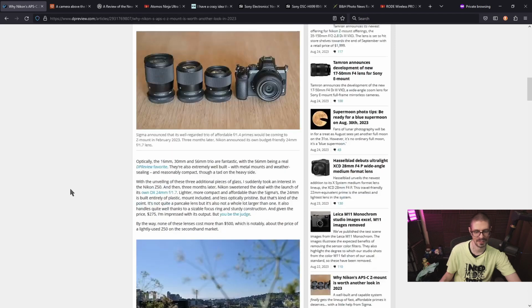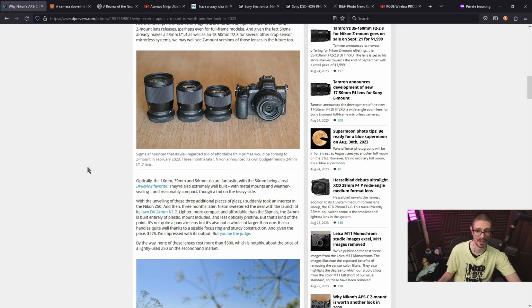And they also have the Z30, which is a video focus model, but again, it has some limitations. It's honestly not very much different than my M6 Mark II bodies that I have. I tend to use it for video, but I actually output the HDMI in those cases a lot of the time to a Ninja 5, which I'll be talking about in a little bit.